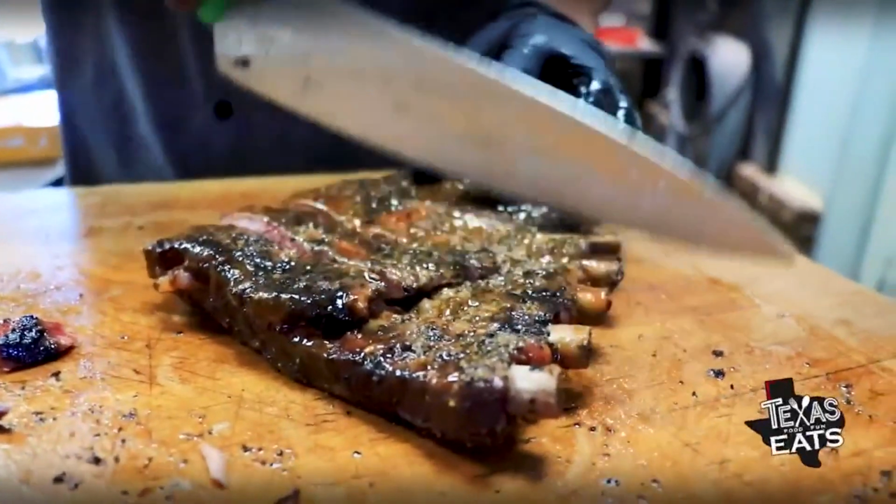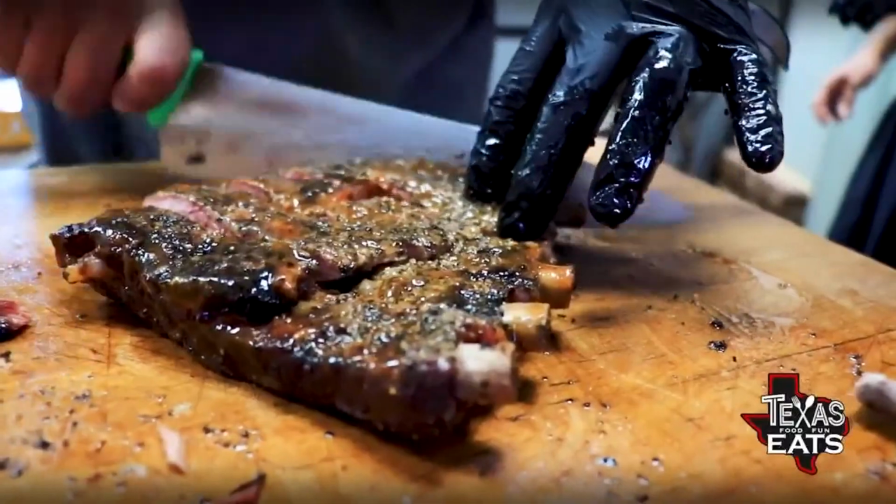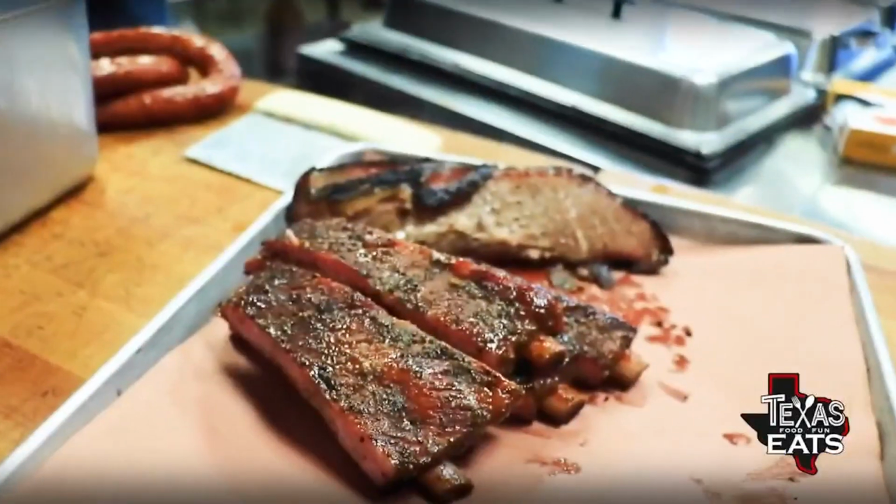This one's all about the sauce. Get some elbow on that one. Oh my goodness. Wow. With ribs, you want to just have a little bit of tug on there. You don't want them falling off the bone. But as soon as you take that little bite, it just comes right off.